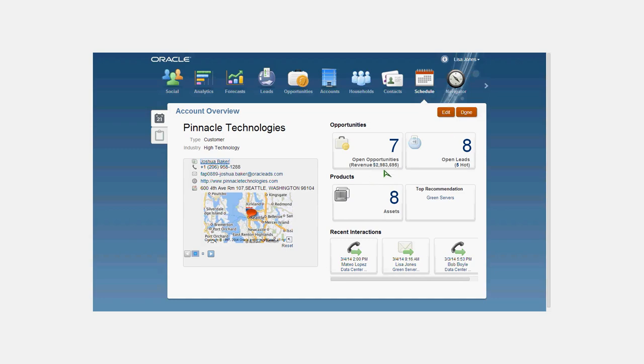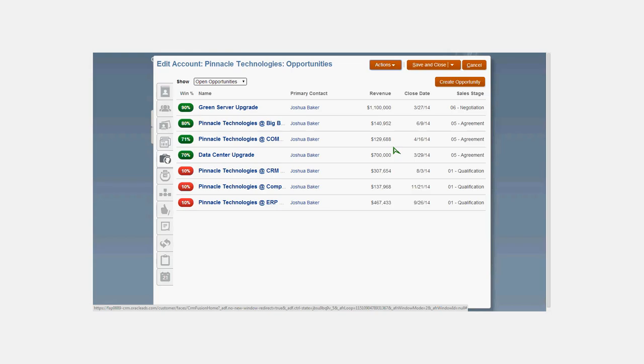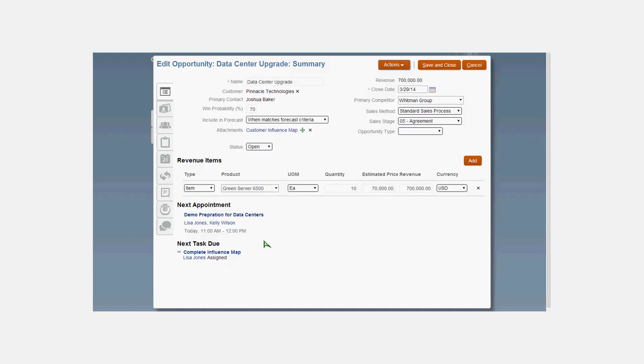Now, I said I wanted to drill into the opportunities because I've got that meeting around data center upgrade. So I could either use the tab on the right, or if I'm on that home page, like I just showed, I can drill into opportunities. So here's all of my opportunities with Pinnacle. Let's look at the data center upgrade for just a minute. So similar type of look and feel with the additional tabs on the left.